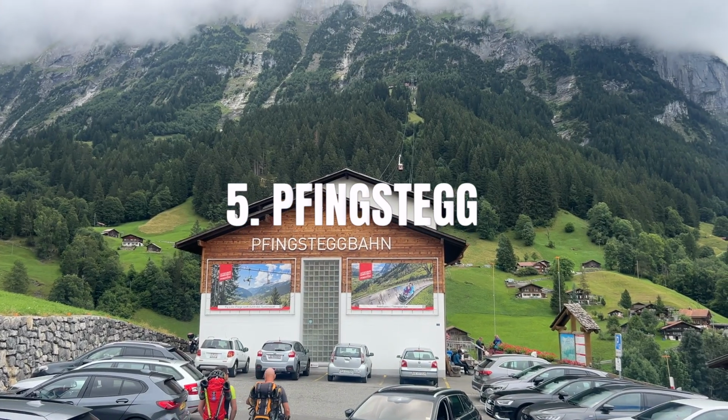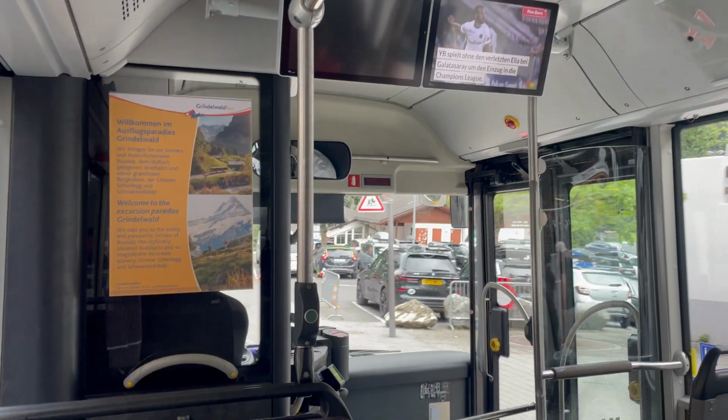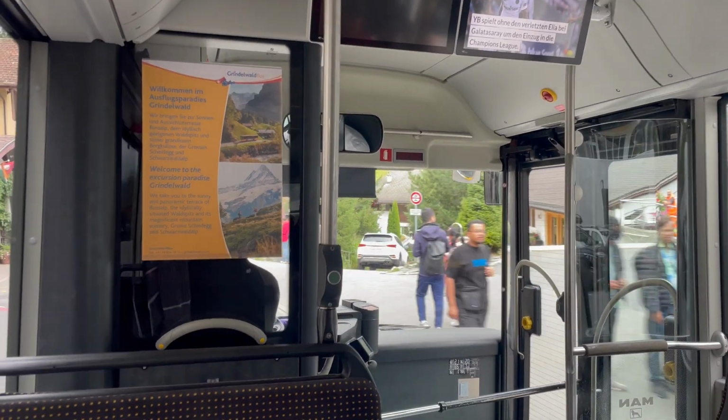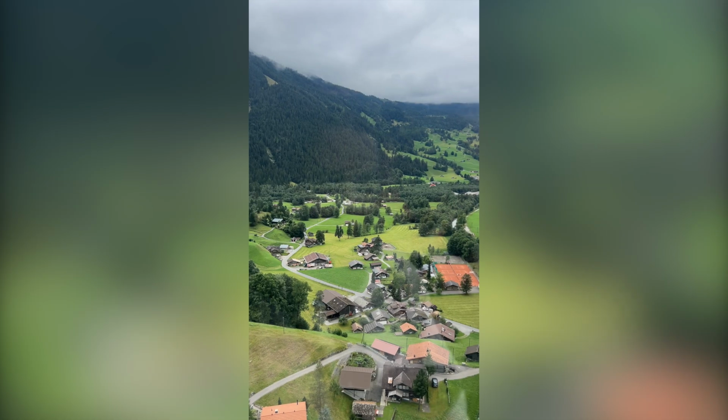Next up on our list is Pfingstegg, a fantastic destination for both adventure seekers and families. To come to Pfingstegg, take the local bus 122 from Grindelwald that brings you straight to the Pfingstegg cable car station. Once you arrive, you will take a short but scenic ride up to Pfingstegg.